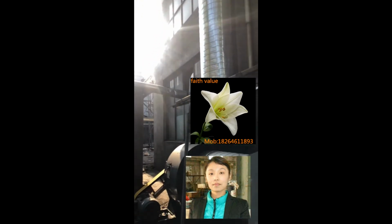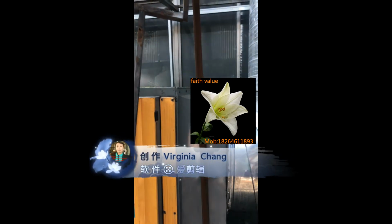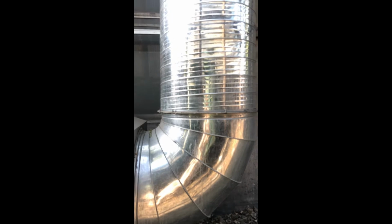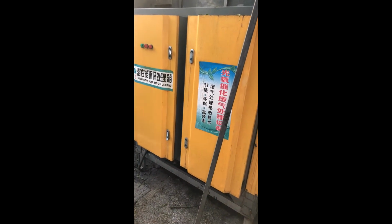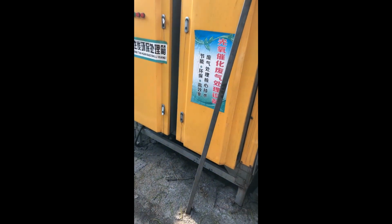In our cooling pad workshop, you almost cannot smell any odor, as you would in the traditional workshop for cooling pad production. This is called a light combined with oxygen treatment system.